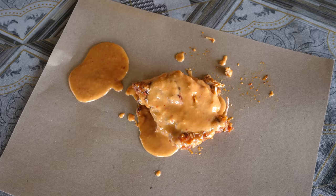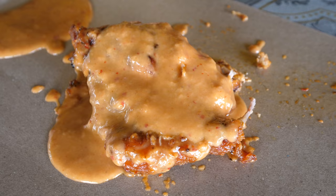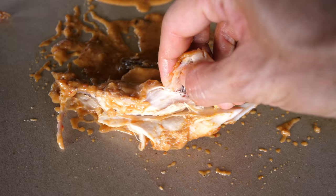Mm. It's so similar but slightly different to the gai yang. Same similar style of coconut milk barbecue sauce chicken that we eat in southern Thailand very frequently. And as I was taking that bite, he came over. I didn't even see him, but he added another ladle of the barbecue sauce all over it. Terima kasih.